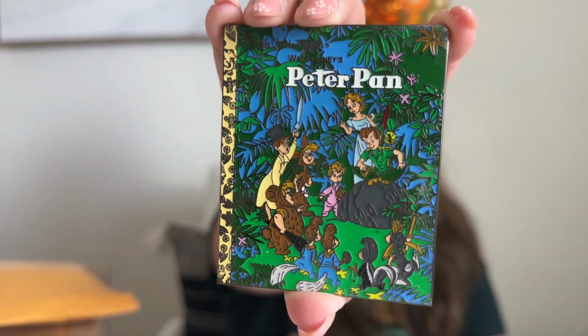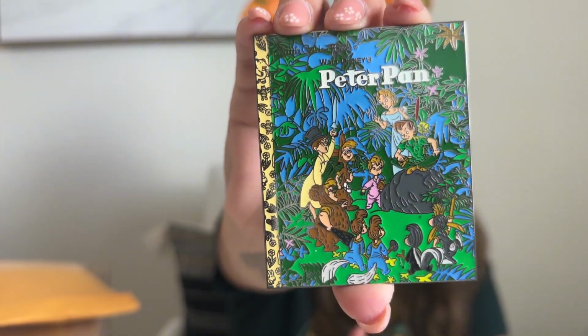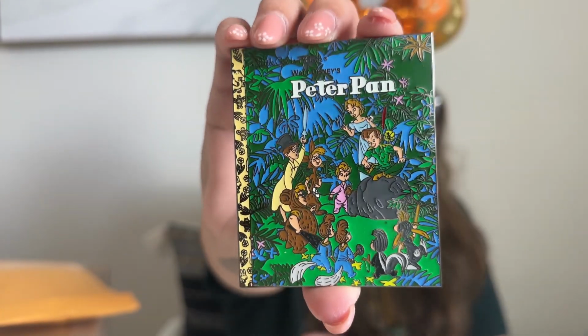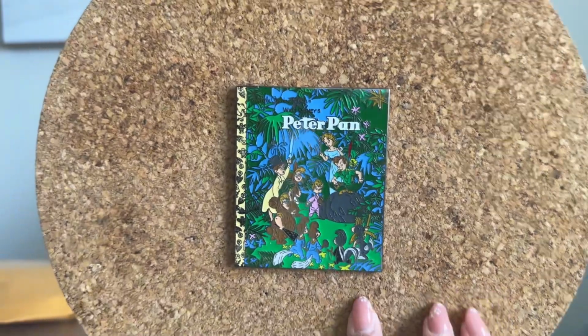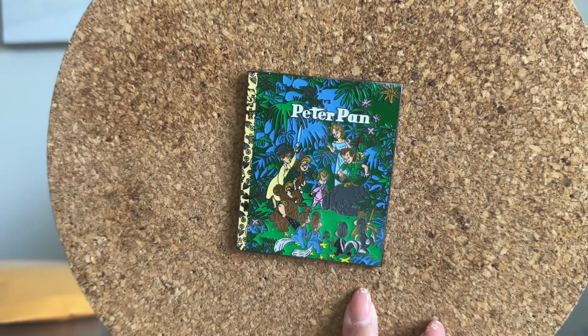All right, next pin is a golden book. It is a Peter Pan golden book. Again, fantasy. All of these are fantasy pins this time around. And it is this beautiful, look at those colors. Sometimes the golden books have some weird coloring in them, like they don't look that good. But this one was actually really pretty. And I do have a Peter Pan collection kind of going. So just to give you a little showing there. Very, very pretty.